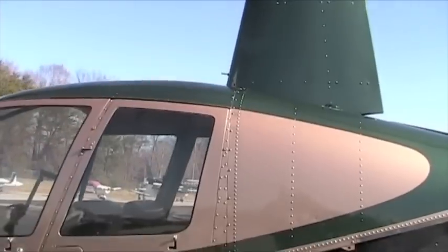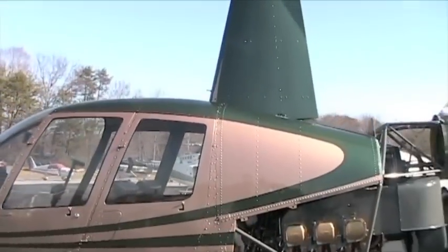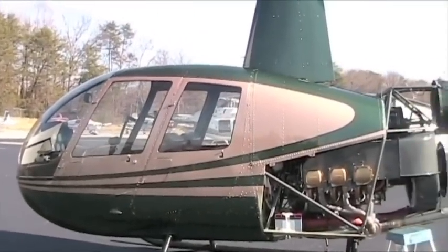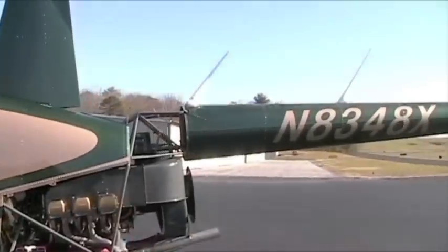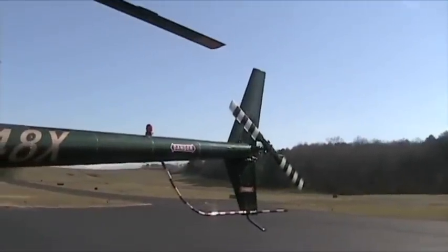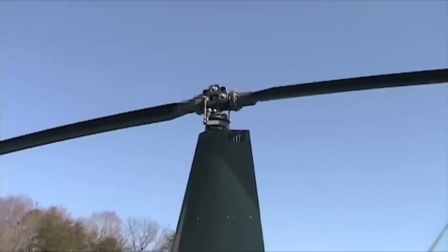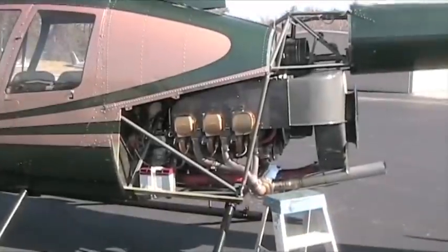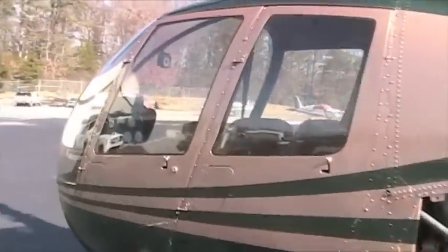Ford X-ray. This is the first bird, first 44 that I spent any amount of time in, and probably about 500 hours of 44 time in this one. About 400 maybe. But good aircraft. Treating me well. But this one's going down to, I think, Arkansas.